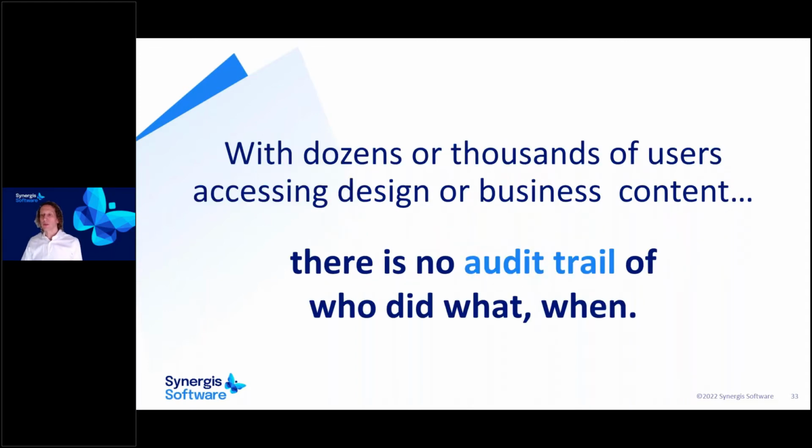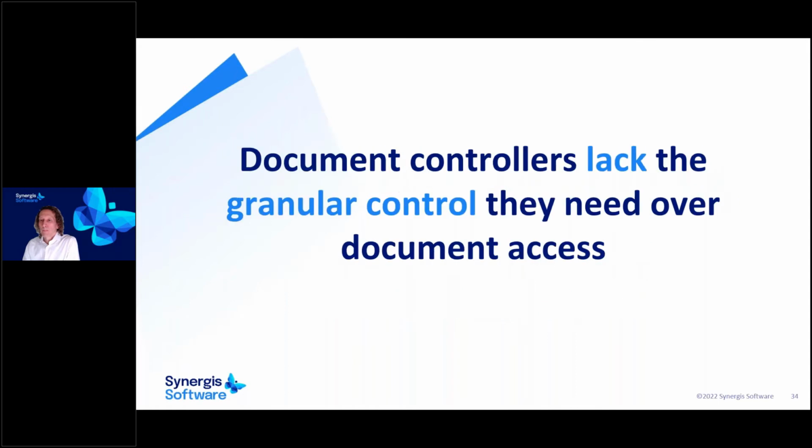And with dozens or thousands of users accessing files, including viewing, markup, editing, printing, moving, renaming, deleting, there's no audit trail of who did what, when. With no traceability, how can you protect your intellectual property or support litigation or work through a compliance issue with an auditor? And how do you control at a very granular level the type of access various users and groups have to documents across the enterprise? Because the granularity is what's missing.